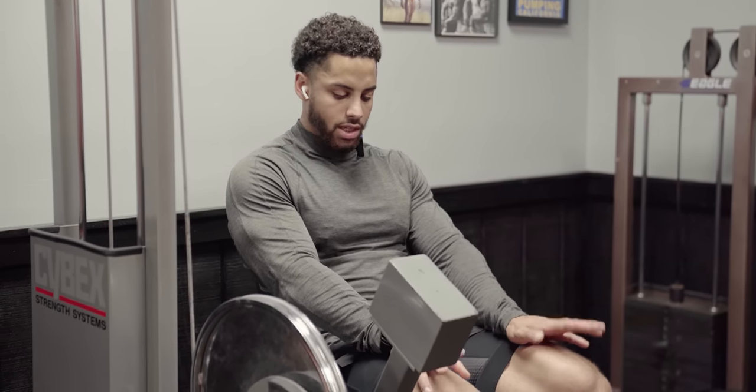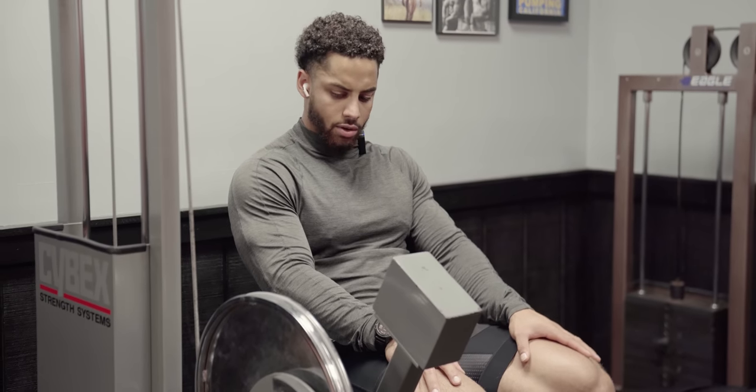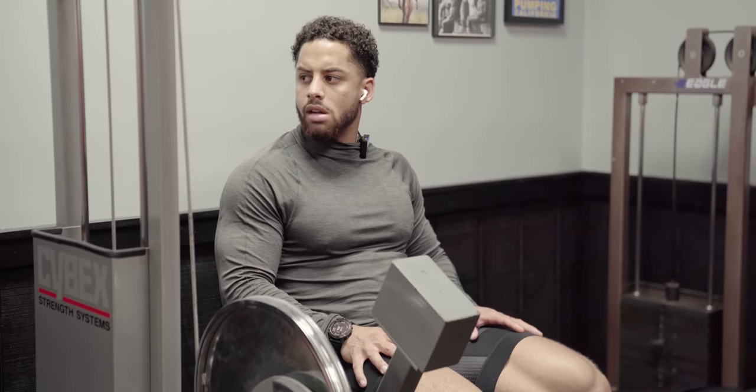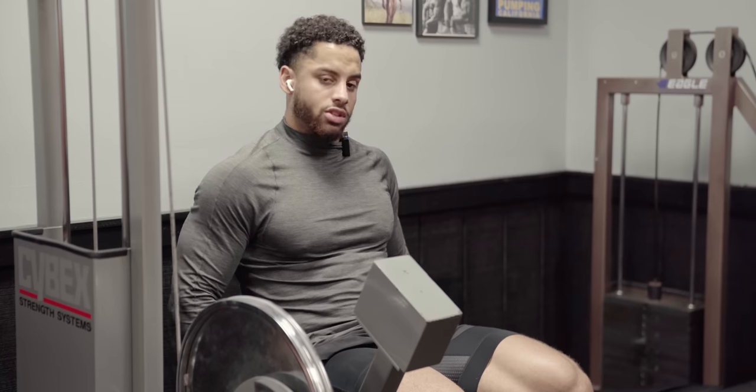Usually just do around 10 reps here. Don't go quite to failure. I don't know. Haven't tried that. I haven't tried really going to failure on multiple sets on the leg extension before going over to my first squat. I don't know. I really just need to try it.